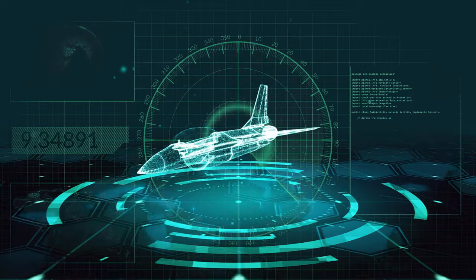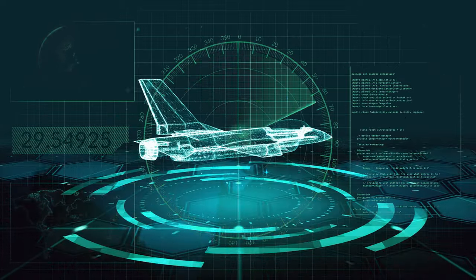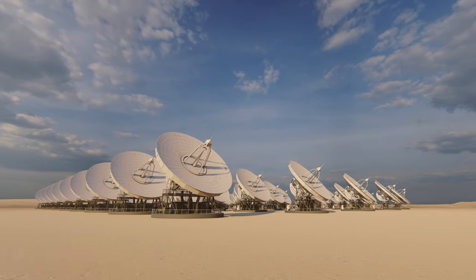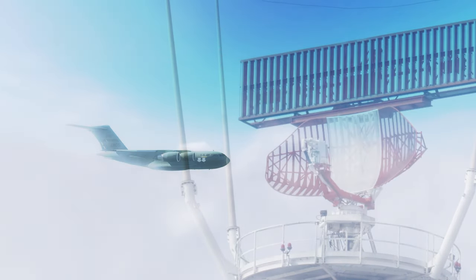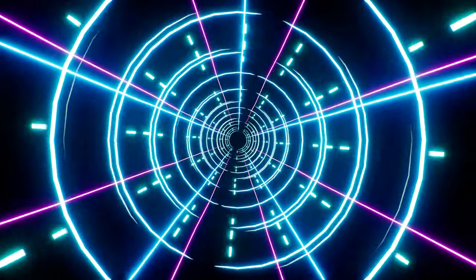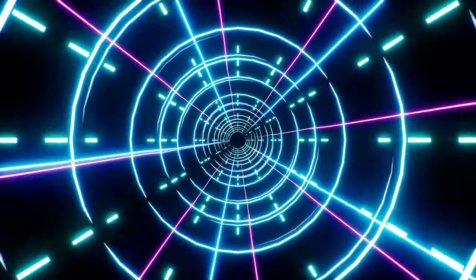In addition to distance, radar can also determine the direction of an object by using directional antennas or by comparing the signal strength received by multiple antennas. This information can be used to determine the bearing or angle at which the object is located relative to the radar. Radar can also measure the speed of an object by detecting changes in the frequency of the reflected signal caused by the Doppler effect.